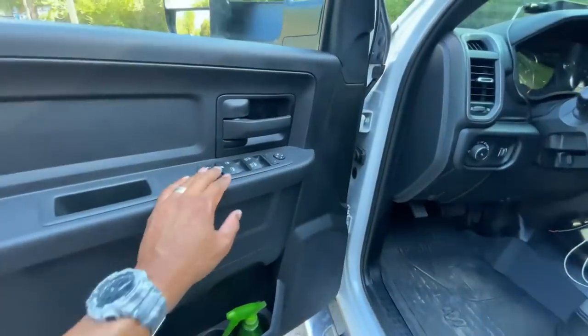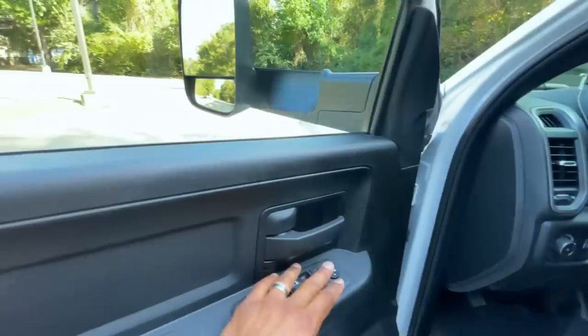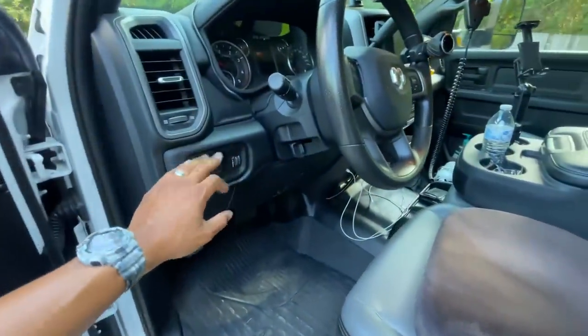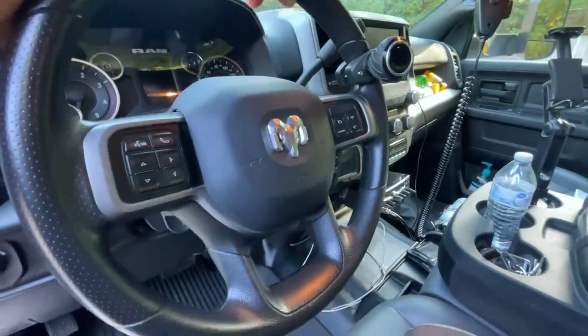Still have my powered windows, powered door locks, not powered mirrors. I can't put my mirrors in and out, but I can do my adjustment, and I'm pretty sure that's standard on all these trucks. We do have automatic headlights, so that's a nice feature to still have. What we do not have on my steering wheel, we do have cruise control, we have all that good stuff.